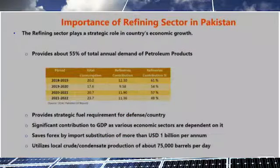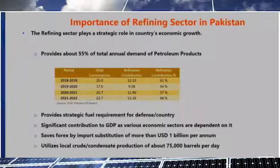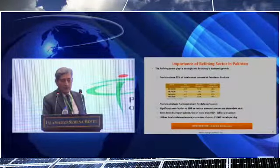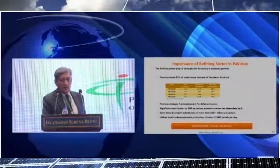Importance of the refining sector. It provides about 55% of the total annual demand of petroleum products. 30% of motor gasoline is locally produced and almost 50% or more of HSD. Jet fuel, almost 100% recently, was produced by the local refineries. I think last year we had some imports too. And of course, by import substitution, we are saving about $1 billion per annum.